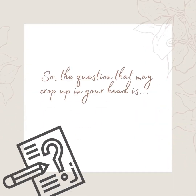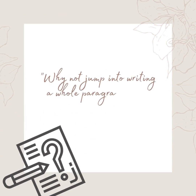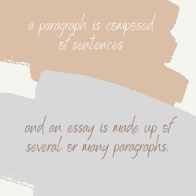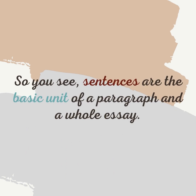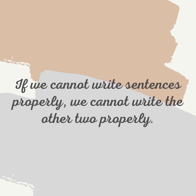So the question that may crop up in your head is, why do we have to start right here? Why not jump into writing a whole paragraph or an essay? Well, the answer may lie in the fact that a paragraph is composed of sentences, and an essay is made up of several or many paragraphs. So you see, sentences are the basic unit of a paragraph and a whole essay. If we cannot write sentences properly, we cannot write the other two properly.